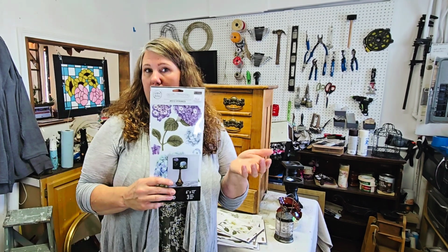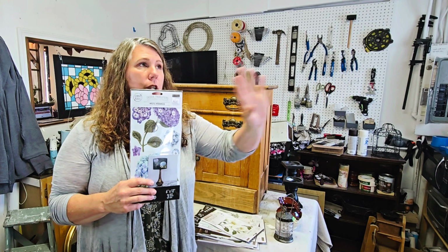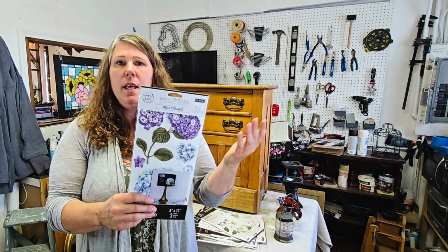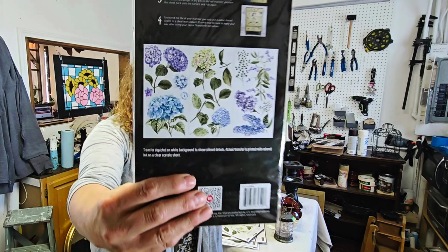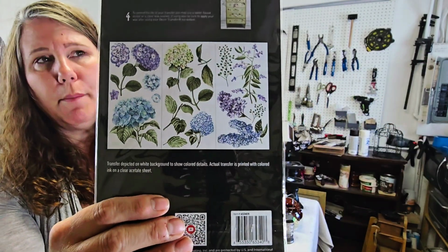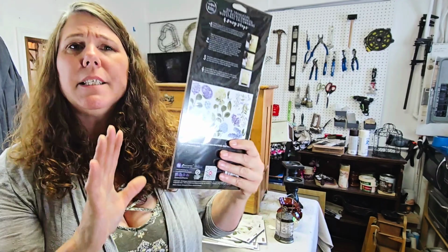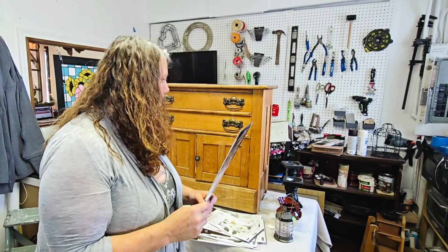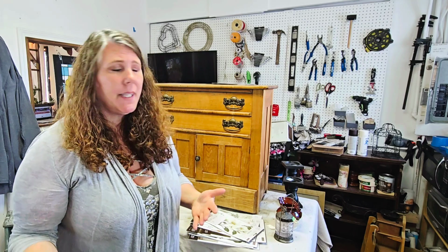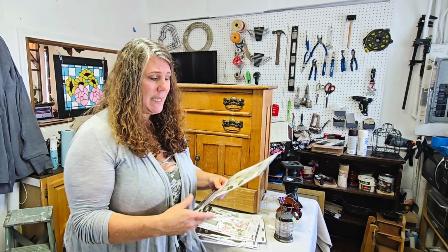Mystic Hydrangea. You guys saw me put this one a long time ago on a big huge hutch, and I've done a couple other things with it. So I went ahead and grabbed some of it. Again, here's the 3 sheets that you get. Very, very pretty set. Something a little different than roses. I know there's been a lot of roses lately, and I like roses, but I also like other things too. So that's kind of why I brought these in.